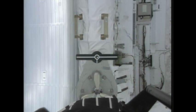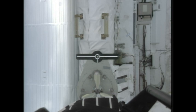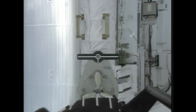And this view from an end effector camera on the shuttle's robotic arm as it now hovers above the grapple fixture, this electrically fixed grapple fixture at the end of the orbiter boom sensor system. A short time from now, the shuttle's robotic arm will be maneuvered down to grapple on to that fixture, after which payload retention latches will be released to enable the boom to be lifted out of its starboard sill.